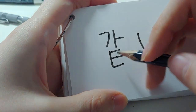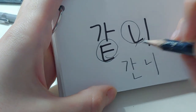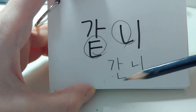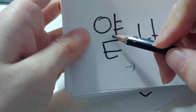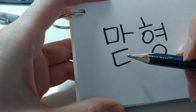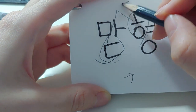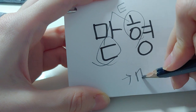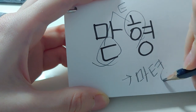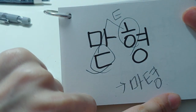And same with 티귿 받침 with 니은 consonant, they produce the same sound as 디귿 받침. 갔니? 갔니? And same with this one. 얀나. And next one, 디귿 받침 followed by 히읗 consonant. So they produce T sound. So it becomes 마경, 마경, rather than 맛형.